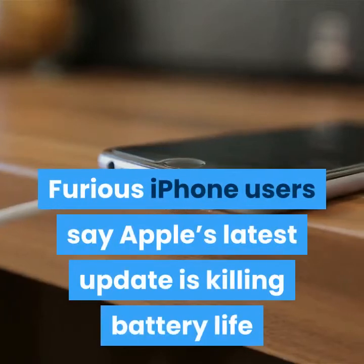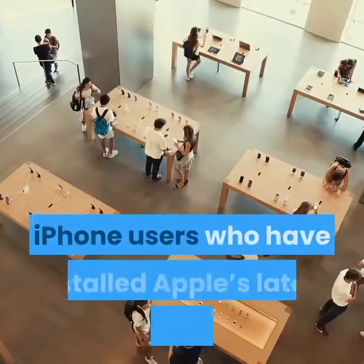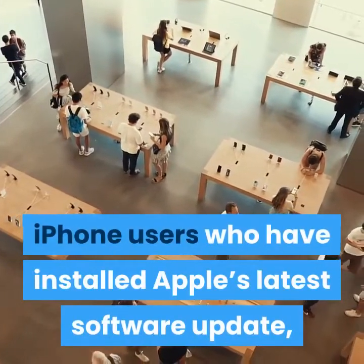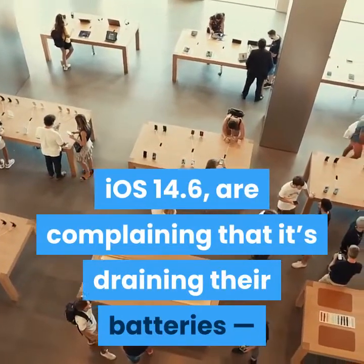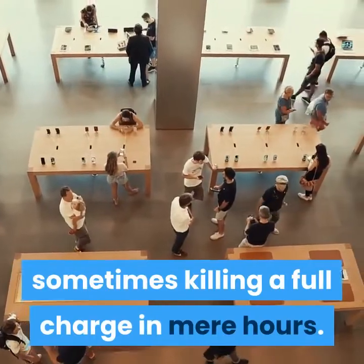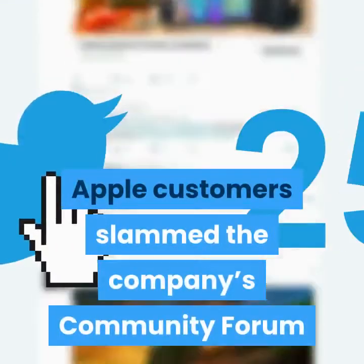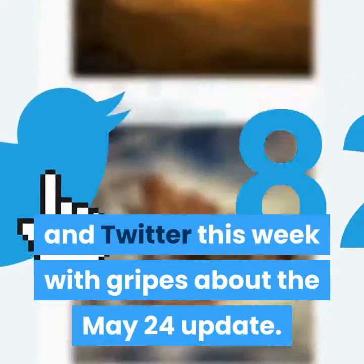Furious iPhone users say Apple's latest update is killing battery life. iPhone users who have installed Apple's latest software update, iOS 14.6, are complaining that it's draining their batteries, sometimes killing a full charge in mere hours. Apple customers slammed the company's community forum and Twitter this week with gripes about the May 24 update.